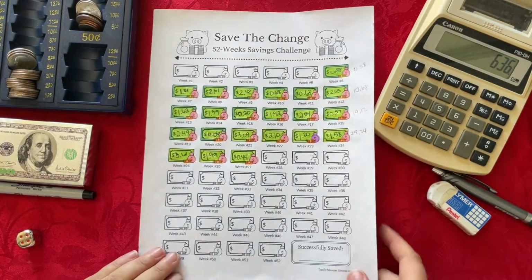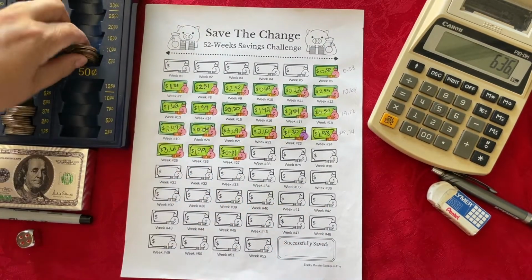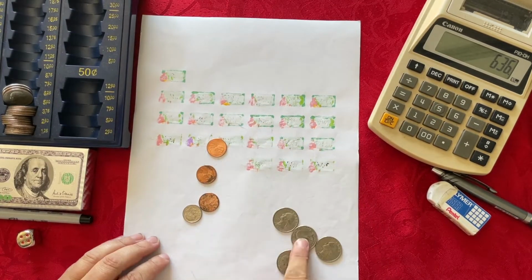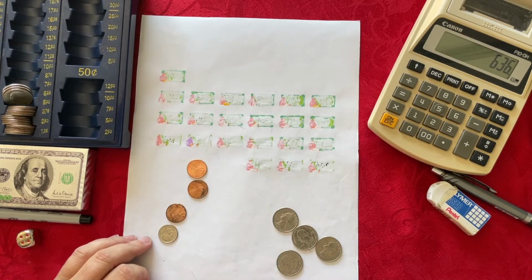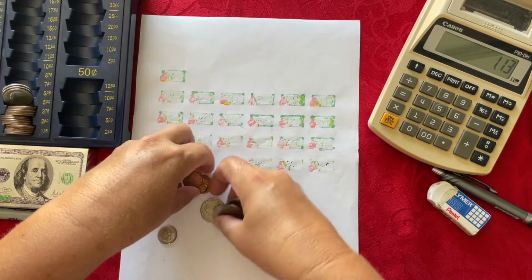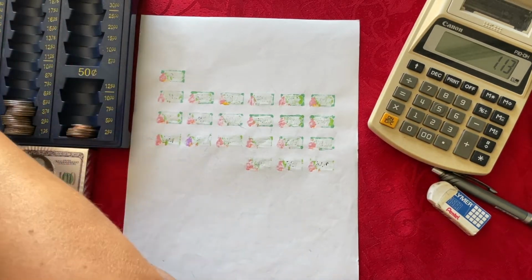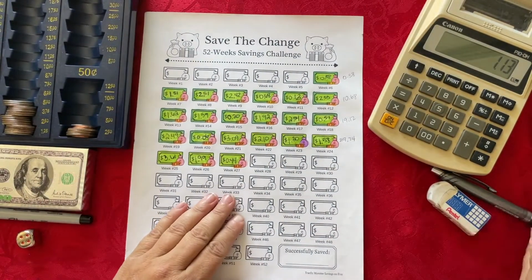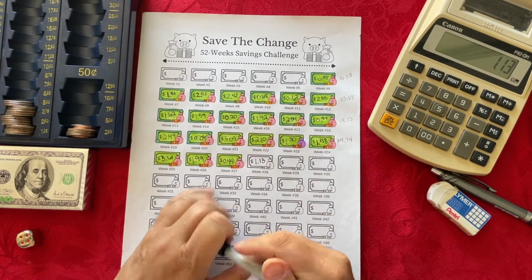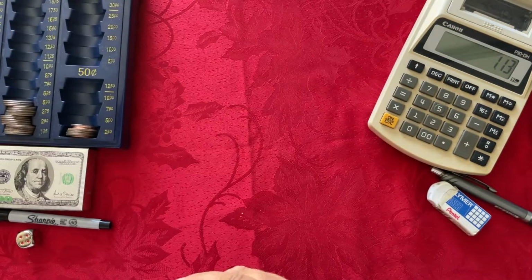All right, so save the change. I have this change right here. Let's turn my paper over. I don't have very much change. I do have $1.13. So 113. Let me put all of this change back over here, so it's ready to go at the end of the week. And we have $1.13 to put down on the tracker for this week for Save the Change.